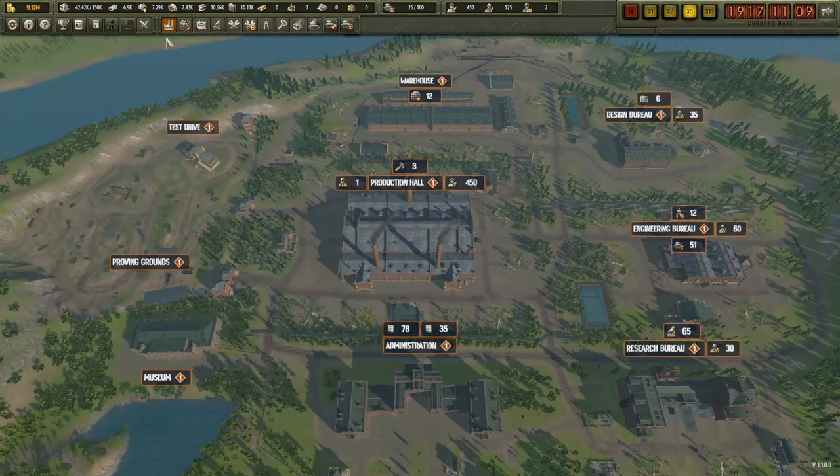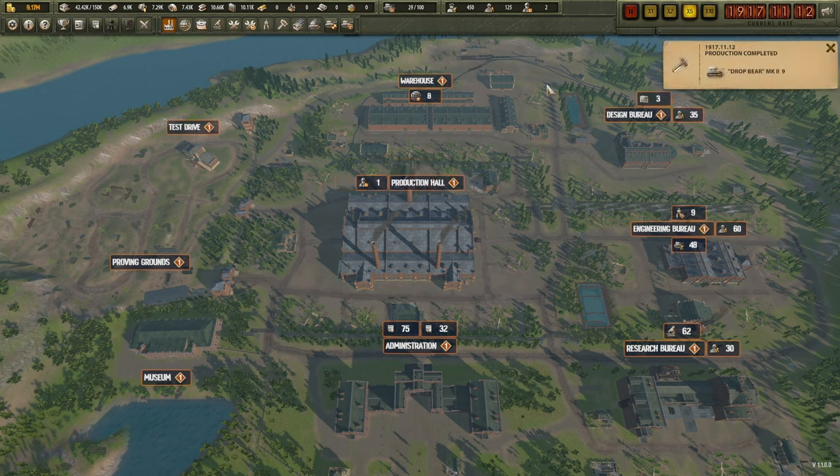Oh, hang on. Do I need to produce any more? No, 3 days to go. We'll quickly just pump that out. There we go. Should be done. We'll be able to send those tanks off.